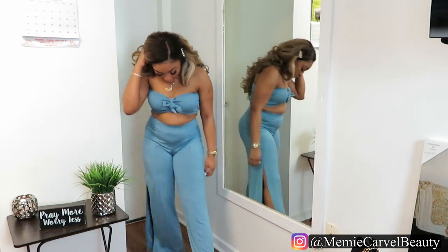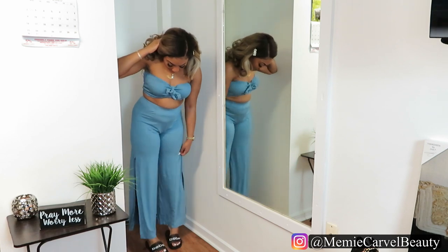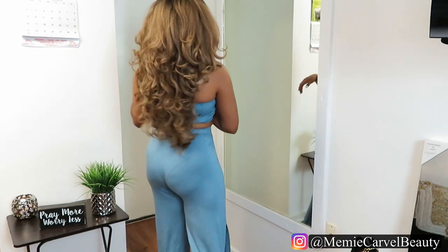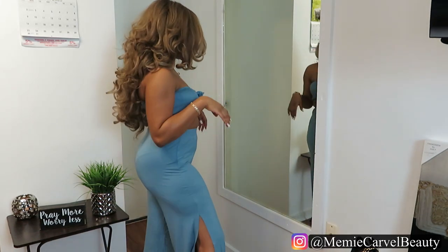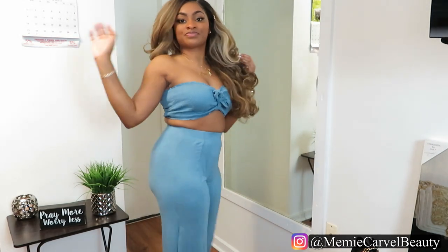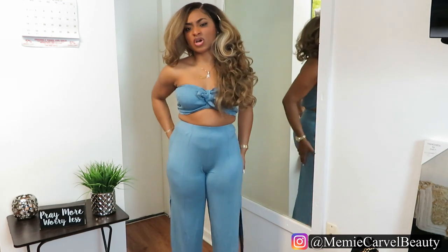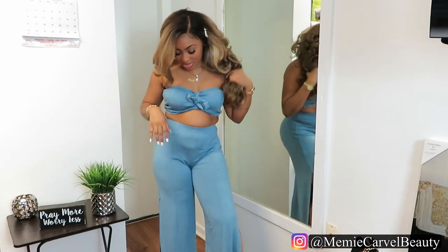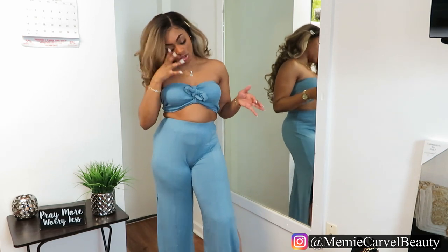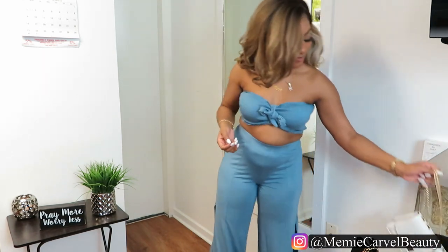Super pretty. I wouldn't even know what to wear this with, because if I wear heels, I think I might flood a little bit, but who knows. I am so loving this look. Isn't this look gorgeous? This is so cute. I really love it. It feels so soft to the touch, super stretchy. This is like a mermaid vibe look, like a beach vibe, like walking on the strip of the beach. Super cute. I don't even think there's a bag for this one.